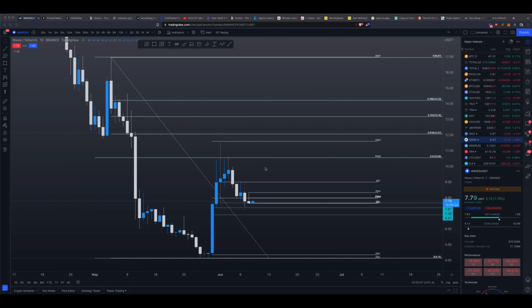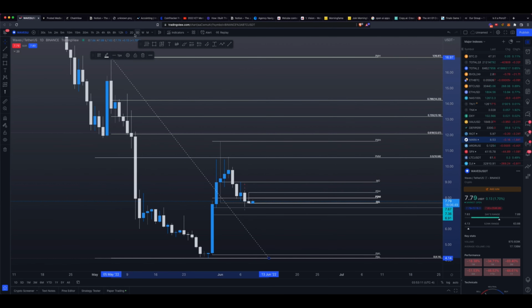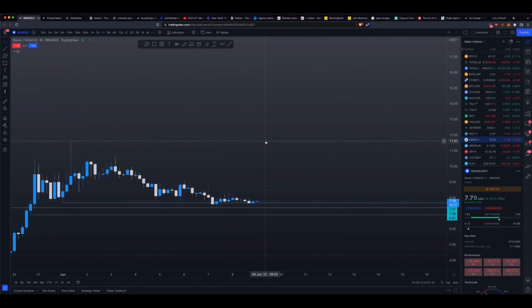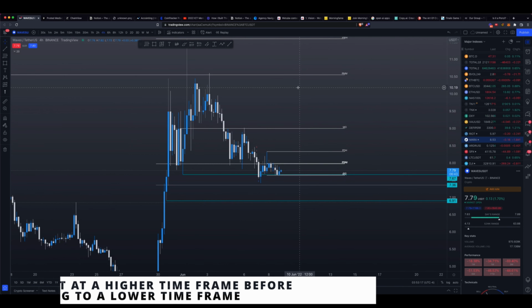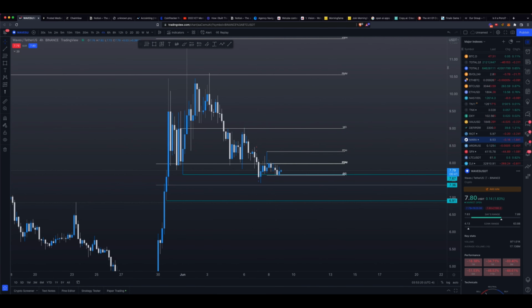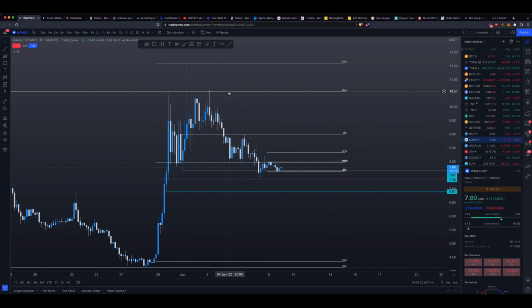So that is the first signal, right? It got rejected at the mid-range of this macro range, which is on the daily chart. And remember, you always start your analysis out on a higher time frame before you jump into a lower time frame. So after you have taken a look at the macro time frame, such as the daily chart, now you dive into the 4 hourly.